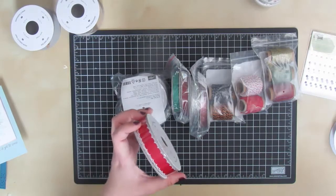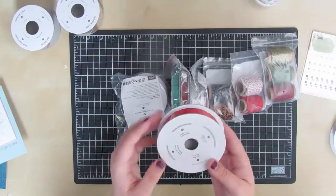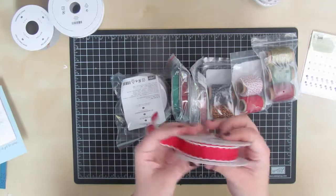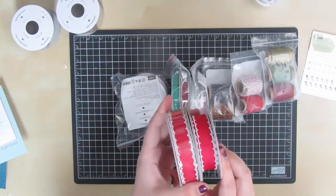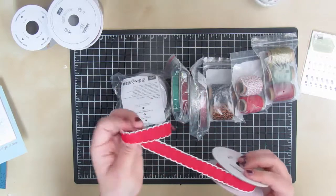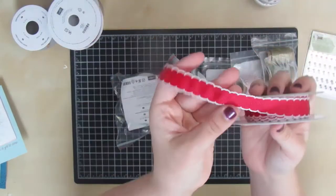The other one that I was in love with is this Real Red Stitched Edge ribbon. Now again, this is one that I love so much that I had to buy my own, and I've been working my way through. I don't know if you can see the difference here on how much I've been using up mine, just because I use it on practically all my holiday projects.